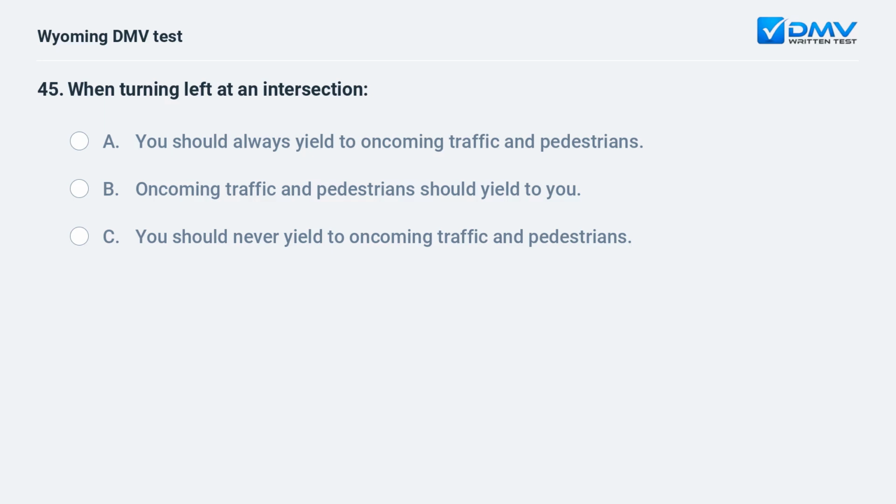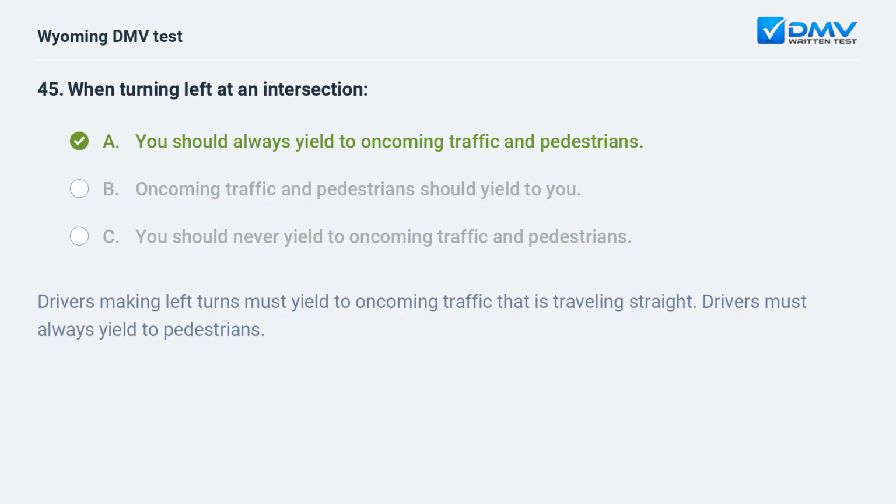When turning left at an intersection: A. You should always yield to oncoming traffic and pedestrians. B. Oncoming traffic and pedestrians should yield to you. C. You should never yield to oncoming traffic and pedestrians. A. You should always yield to oncoming traffic and pedestrians. Drivers making left turns must yield to oncoming traffic that is traveling straight. Drivers must always yield to pedestrians.